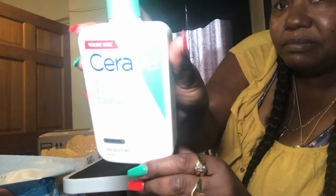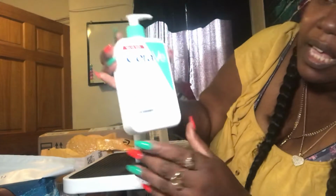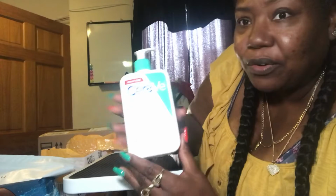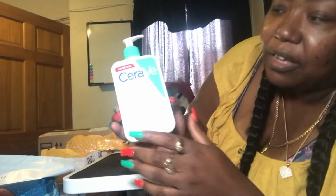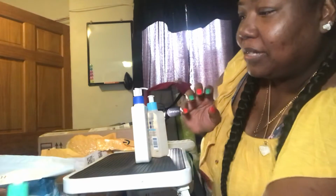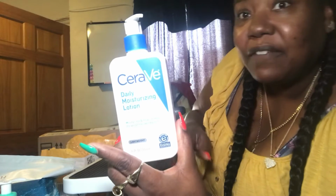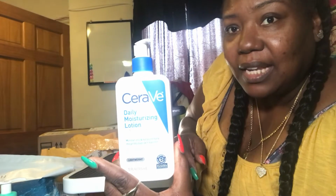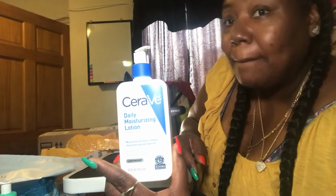Here I have, okay, can I see that? I hope you guys can see this. It's a Sierra Foaming Facial Cleanser. Your girl's face is really breaking out, so I needed to get something to help with the face. If you have any suggestions, anything that works for you with the face, blemishes, please help your girl.